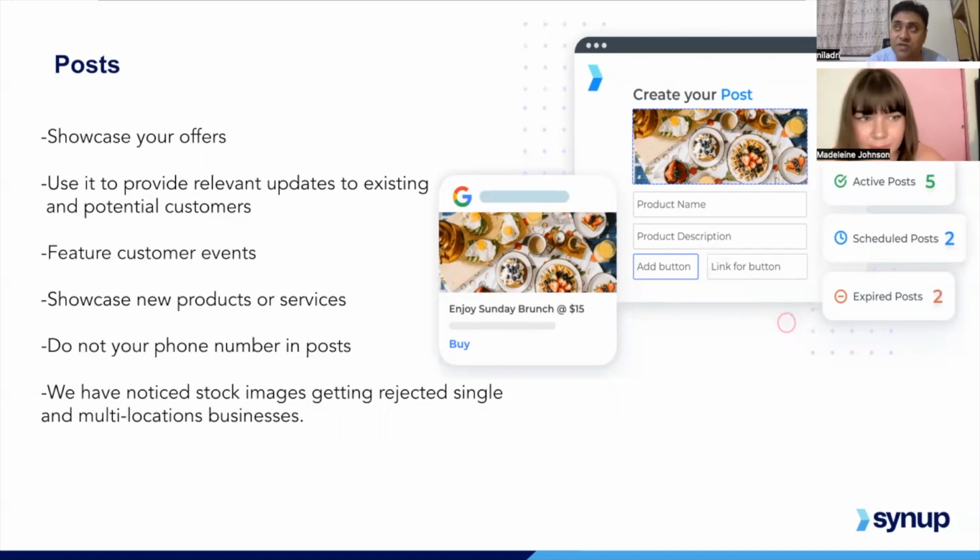I've seen certain businesses using images of customer testimonials to post. That could be a good idea if you are doing it correctly. Just do not copy paste your testimonial from Google and post it as a post on Google itself. It does not make sense.